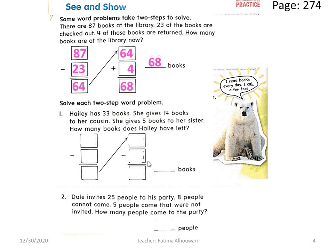Let's solve this problem step by step. Again, Hailey has 33 books in all, and then she gives 14 books to her cousin. Now, we know that we have to subtract these 14 books from 33 books to know how many books Hailey has left until this point. So, 33 minus 14: 3 minus 4. We cannot because we don't have enough ones. So we have to regroup. So this 3 is going to be 13 and the 3 to the left is going to be 2. So 13 minus 4 equals 9 and 2 minus 1 equals 1.